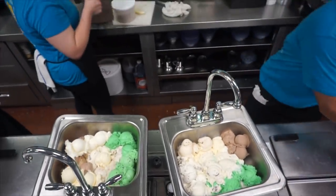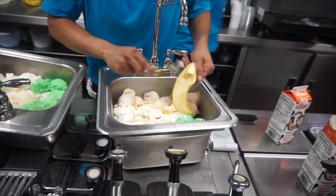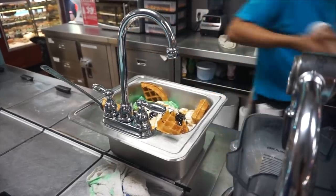You have 10 massive scoops of ice cream, which are bigger than a softball. You have enough whipped cream to kill you. That is the exact words of the restaurant owner. You also have waffles, multiple toppings, so let's head on in. They make all their ice cream here. Apparently it is very, very heavy and fatty, but it should be good.